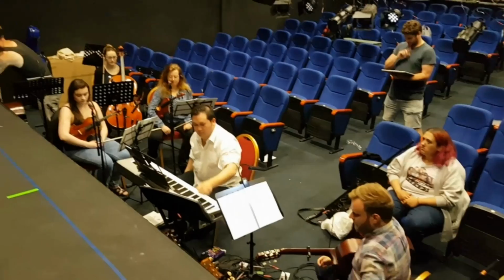And finally, we have 2 dress rehearsals. These are basically doing the whole show exactly as it's going to be performed, but without the audience. At least, that's the theory.